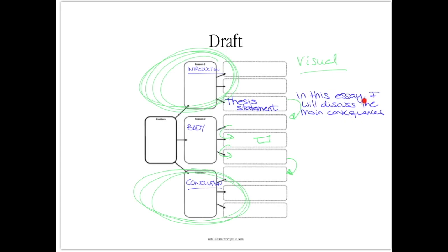You have to please pay attention to the fact that I am not copying the exact same words I had in the question. I'm maybe saying the same, but with different words, with my words. Okay? I will give you a link later with some of the expressions you can use in your introductions, body, or conclusion.